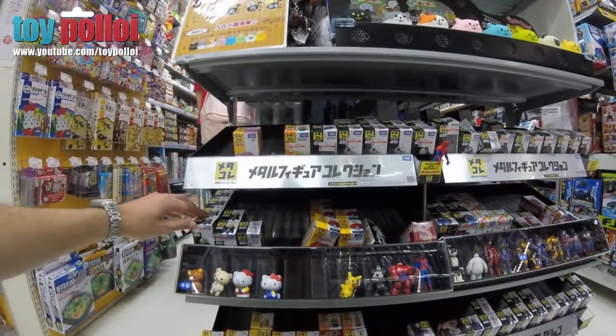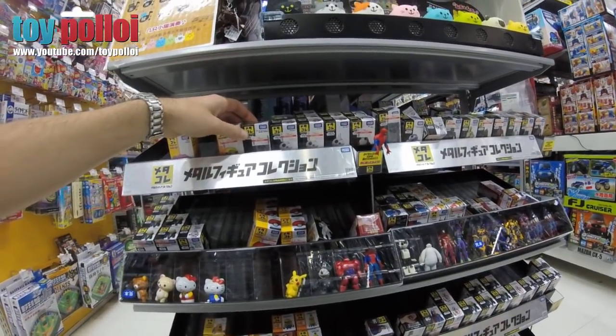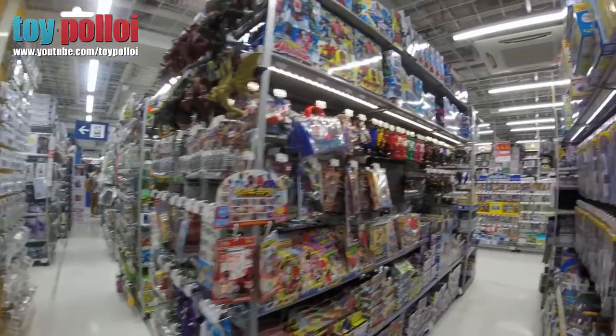Another couple of mainly electrical goods stores that are worth looking at are Labby and Bic Camera. You'll see these stores all over the place, and they have a floor dedicated to toys and computer games. Prices are often cheaper than you'll find in Toys R Us, especially if you're into Ultraman vinyl toys.